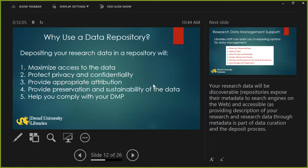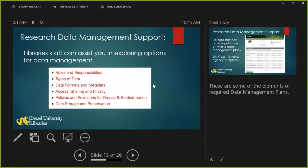Just piggyback quickly on that. When we're preparing a proposal, if we get to that section, data management and sharing, can we work with you guys to draft a piece? We won't write the plan for you, but we can advise on that. There's common language we can help share, we can make suggestions. Yes, that would be helpful. What about the DMP tool? I'm almost there. Great. The preservation, sustainability, and then help you to comply with your DMP.